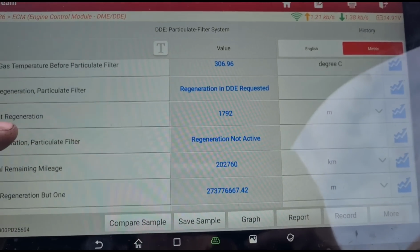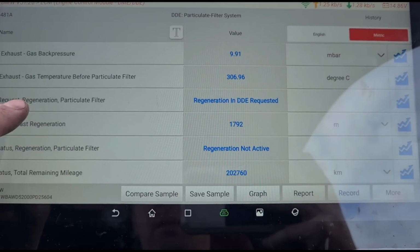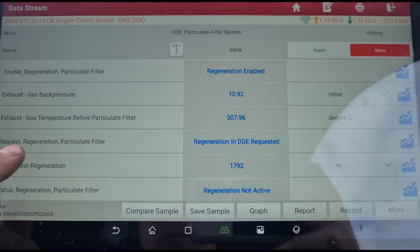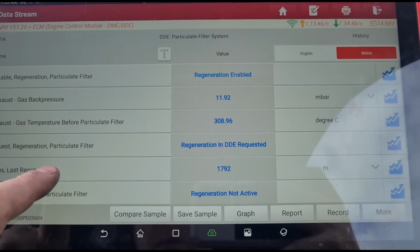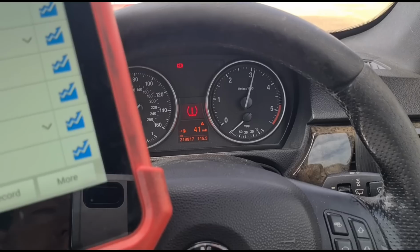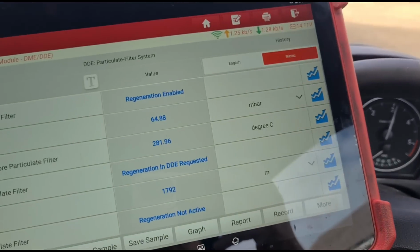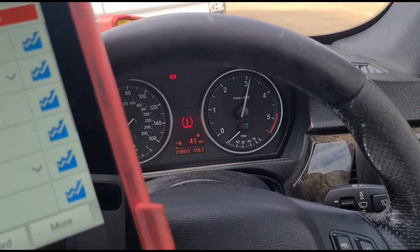Okay, back looking at the live data, you can see that it did do a regeneration, and we still have around about 10 millibars of pressure on the DPF. That's as far as it came down, 9.9. Just over 3000 RPM, we have 64 millibars, so absolutely perfect.